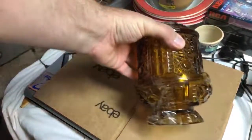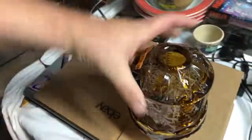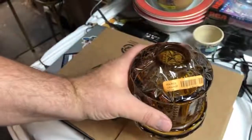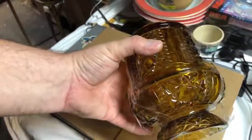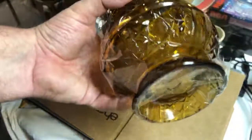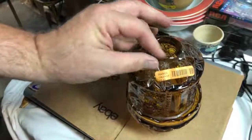There's an amber fairy lamp. I forget who made these. It doesn't say on the bottom, but I did pay $3 for it. I'm sure I'll look on eBay, but it'll probably end up at the shop. There's probably a ton of them on there, though.